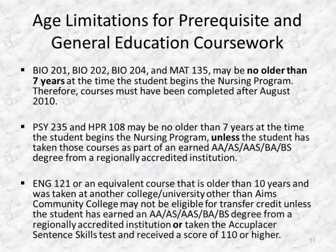Please be aware of the following age limitations regarding prerequisites and general education courses. BIO 201, BIO 202, BIO 204, and MAT 135 may be no older than 7 years at the beginning of the fall 2017 semester. Therefore, these courses must have been completed after August 2010. PSY 235 and HPR 108 may be no older than 7 years at the beginning of the fall 2017 semester unless the student has taken those courses as part of an earned AA, AS, AAS, BA, or BS degree from a regionally accredited institution.